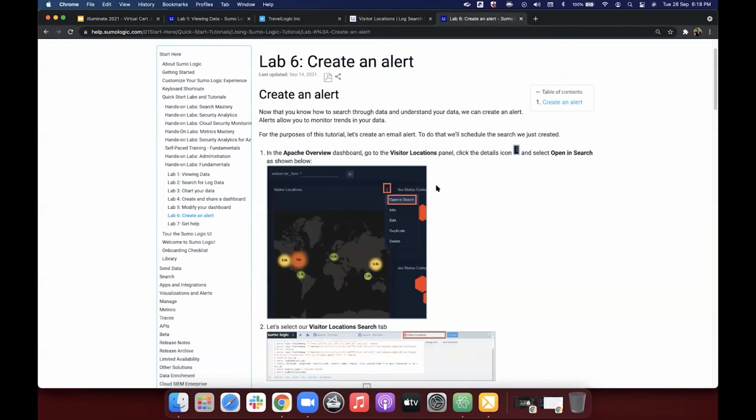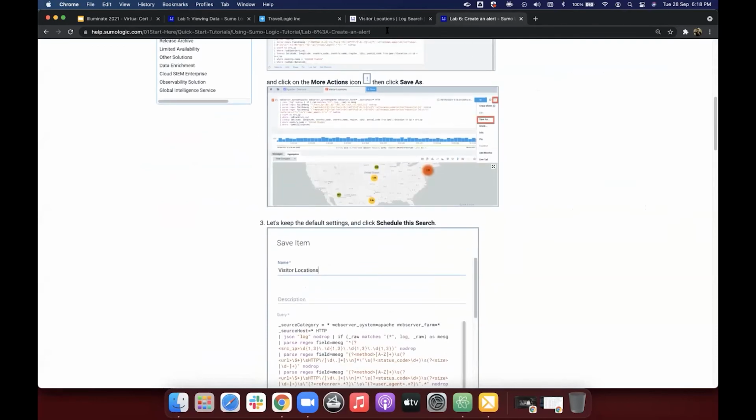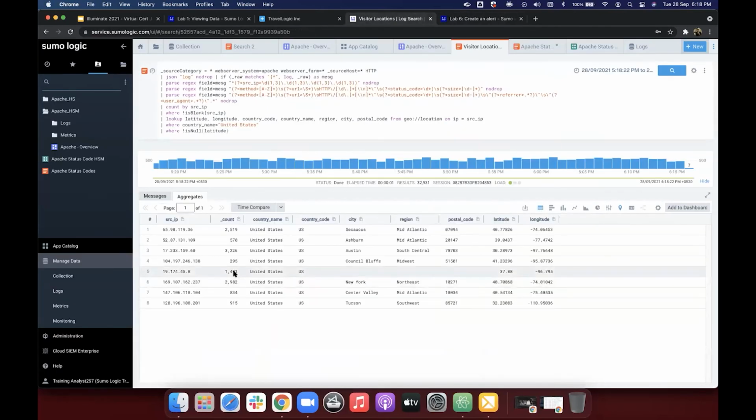So once we do that, we can actually create this particular search as an alert. If I go into Tableau view, I see that I'm having various connections from US and only US. So the use case is, if I find even one log line coming from US, I would want to get alerted. For that, we will use this same query, but instead of saving this as a plain search, we are going to schedule the search.